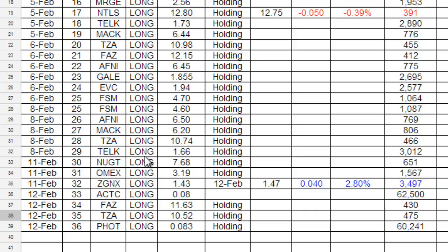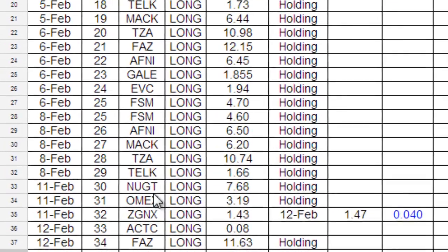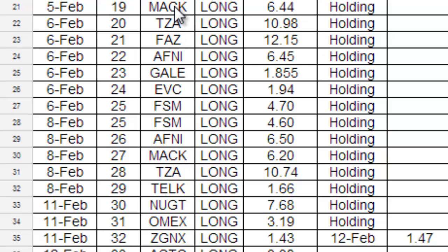I have 3 really nice positions that I'm holding for a 1-month hold and a hedge against the market. These 2 stocks and Nugget that I have are hedging my portfolio against a downturn in the market. Because if it has a downturn, these little stocks, they may go down, but these stocks are going to go up, and I'm going to make money. And you're going to make money.